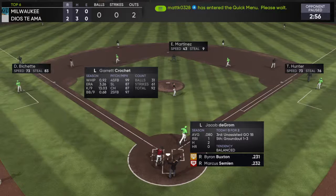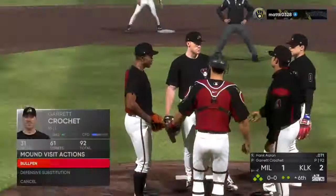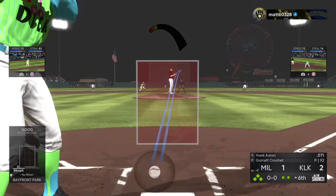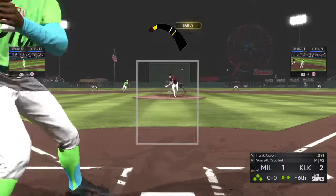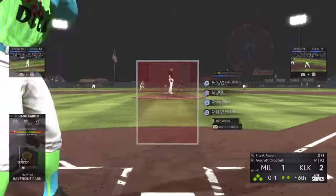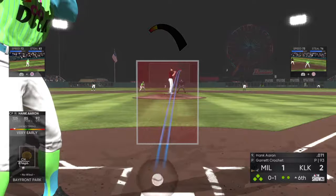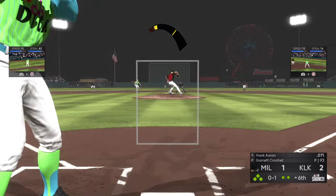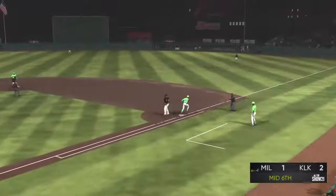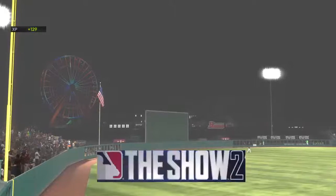Now batting, the pitcher, Jacob DeGrom. Hank Aaron will get the call here as he'll hit for the pitcher. Now time is called as both guys in the bullpen are ready to go. Here's the first pitch to him. Swung on and chopped to third. Throw to first in time, and the big inning is avoided as the side is retired.